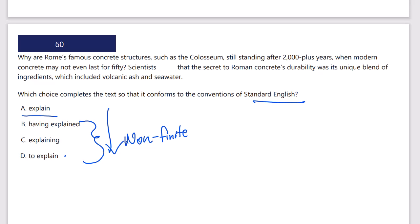Let's quickly check. Scientists explain that the secret to Roman concrete's durability was its unique blend of ingredients, which included volcanic ash and seawater. Yes, part of my main independent clause. A is the correct answer. These will not do.